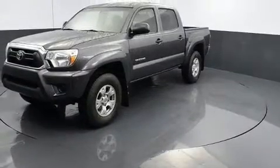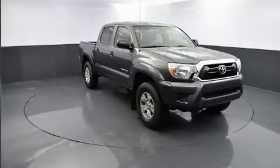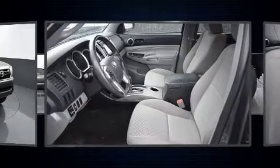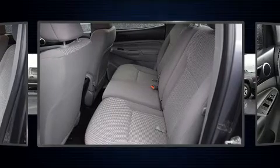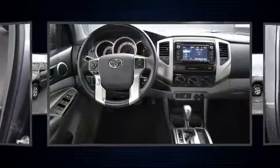Top features include a split folding rear seat, one-touch window functionality, a rear step bumper, and more. Enjoy your favorite music via the stereo system, which includes a CD player with MP3 capability and 6 speakers, enhancing the audio experience throughout the interior.